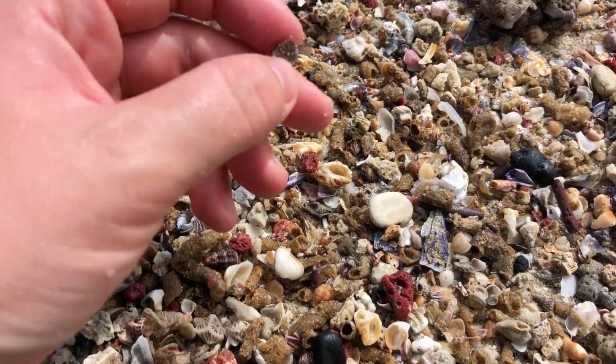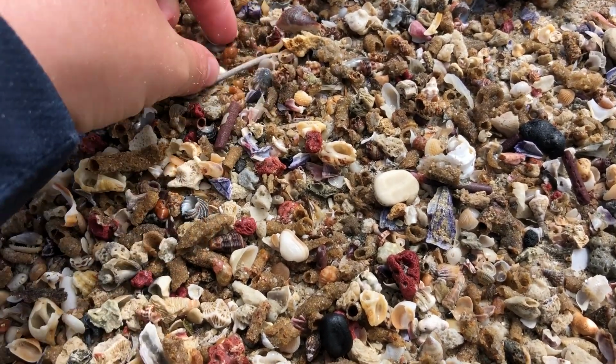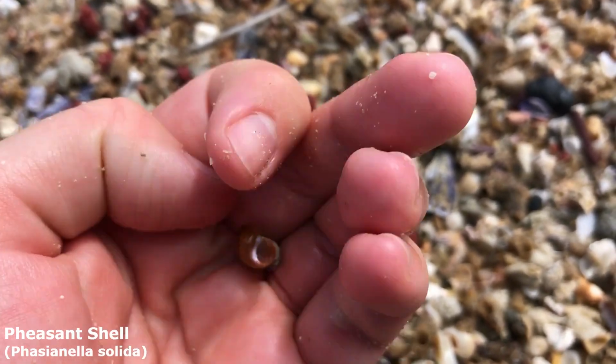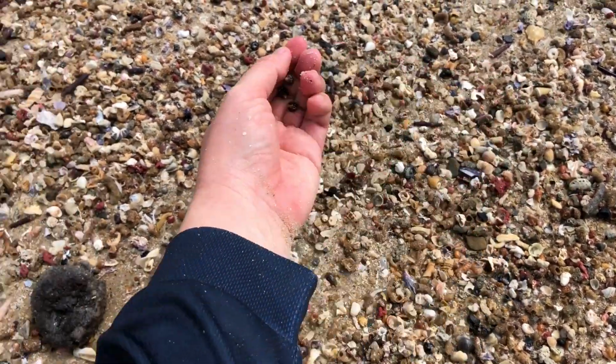A little pyramid periwinkle. I do usually see them alive attached to the rocks around here. And I'm also going to pick up a bunch of these pheasant shells. They are probably the most numerous shell on the beach, although I don't think I've ever seen a live one. There we go. I have actually been picking up a few of these off camera. Hold on, let me just gather up a couple because they're pretty much everywhere.